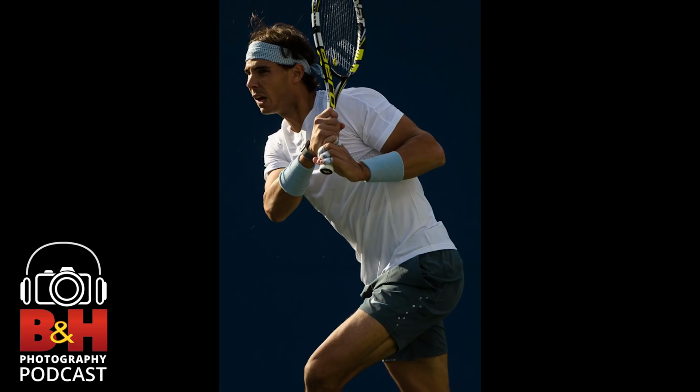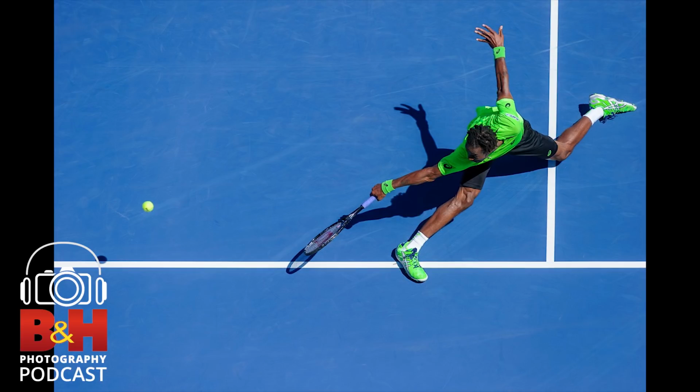I shoot primarily with the D5 and very rarely have a photo that's out of focus unless it was my fault. And do you use continuous burst mode a lot when you're shooting? I always have it on. I don't always use it. I want it on for the option to be able to shoot a sequence, but I'm usually shooting single frames. And I've tried both strategies, and there's nothing wrong with either strategy.